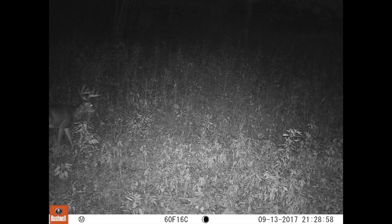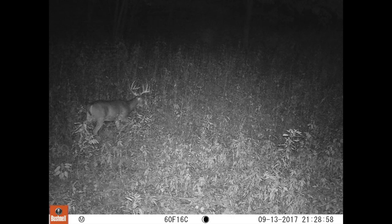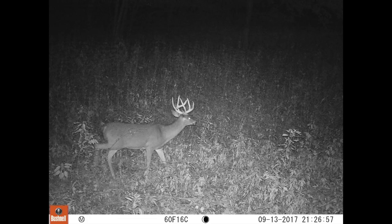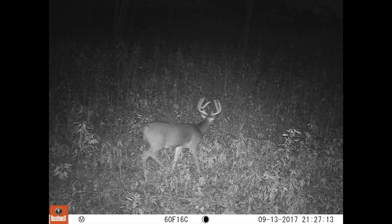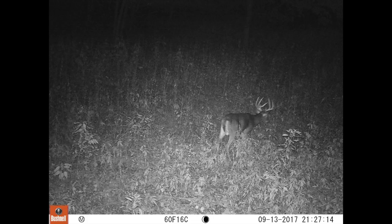I'm just going to exchange the card and check it later, so it shouldn't take too long, but what an incredible morning. The only thing that could have possibly made it any better was a big buck, but that just made an end to my season, so it works for me. What a great morning. The deer have worked off now, so it's probably time to call it. I'm going to get down now and try to work out of here.